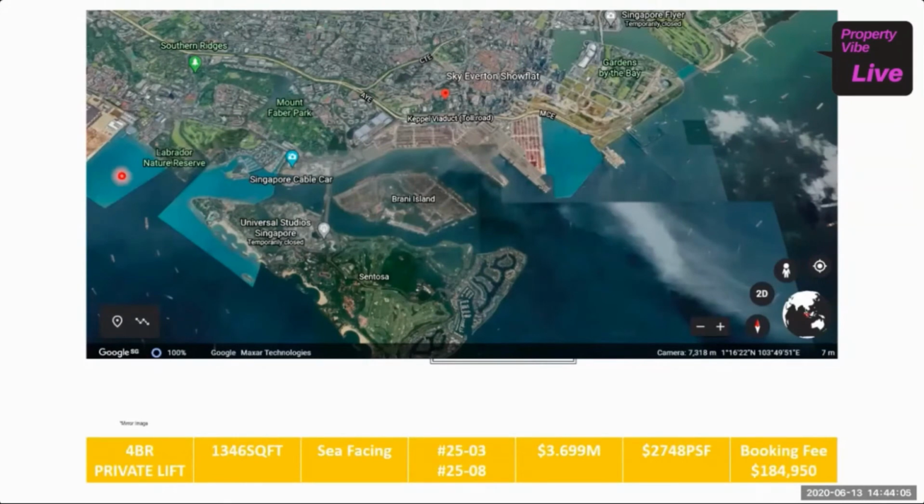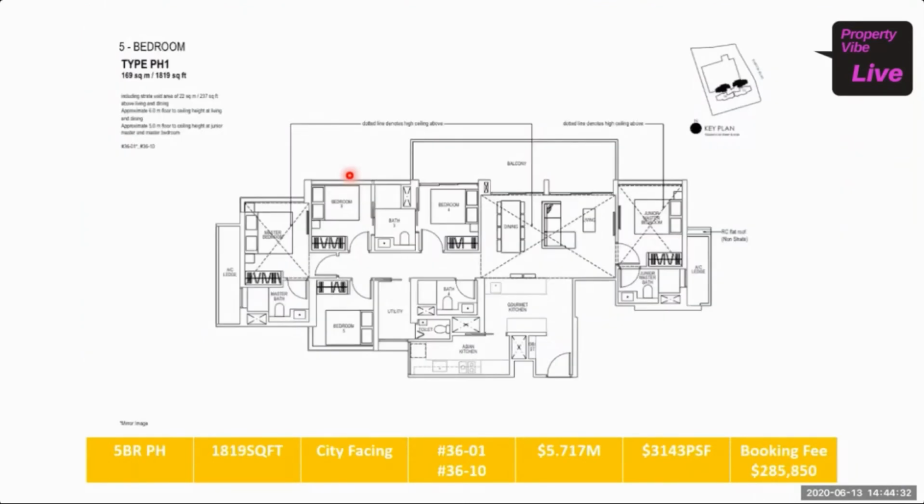Okay, bear in mind, when I tell you you are looking at Brani Sentosa, it doesn't mean you can only look at Brani Sentosa. The whole sky, left, right, the sea, everything right in front, where the potential Marina Barrage, the water conservation area itself is going to become. So you literally have an Instagram-worthy development in Sky Everton. It's a matter of enjoying the transformation, the organic kind of transformation.